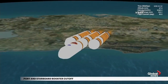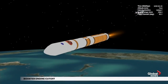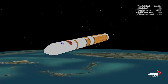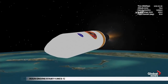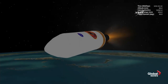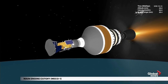At 3 minutes 56 seconds, the port and starboard booster engines shut down. 2 seconds later, the boosters are jettisoned. At 5 minutes 36 seconds, propellant levels deplete and the main engine shuts down. 7 seconds later, the Delta IV separation system activates to release the first stage. At 5 minutes 55 seconds, the first Delta cryogenic second stage, or DCSS, main engine burn begins. At approximately 6 minutes 5 seconds, the payload fairing is jettisoned. At 10 minutes 37 seconds, cutoff of the DCSS engine, or MECO-1, occurs.